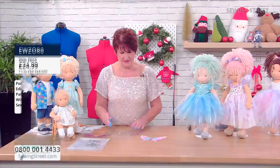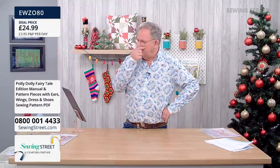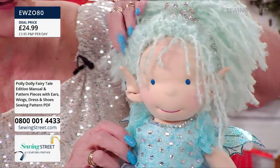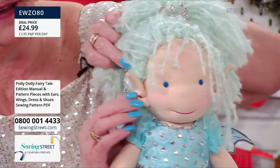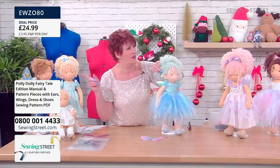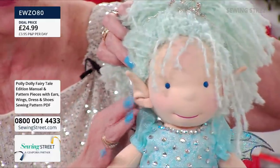Brilliant. Now, we haven't talked about the ears, and we're not going to make them. Could you just talk us through the ears that you get as well? These are obviously Pixie ears, so you get the free PDF for the ears with the promotion. They're stitched on in exactly the same manner that you would put Polly's normal ears on, but these are just shaped as a Pixie ear.